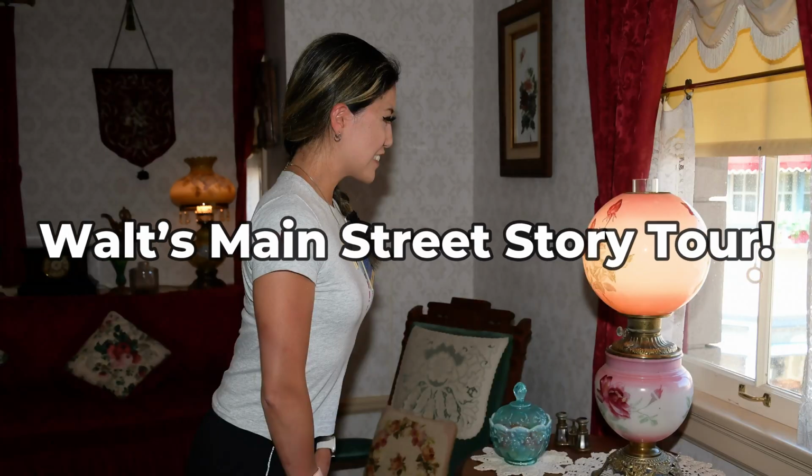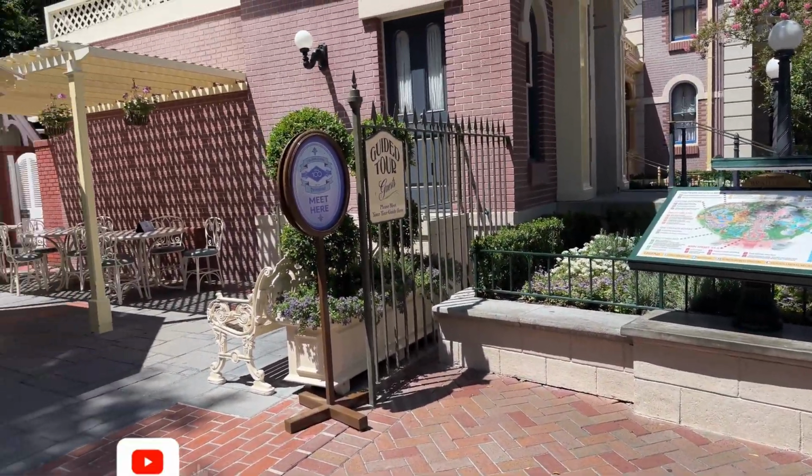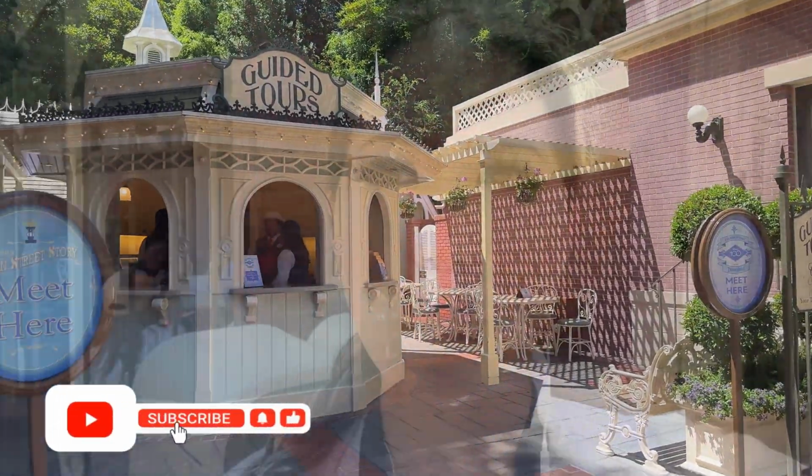We're getting ready to go on Walt's Main Street Story Tour. All right, we just checked in. I guess this is the guided tour area. We can take short clips of videos, but with no audio.